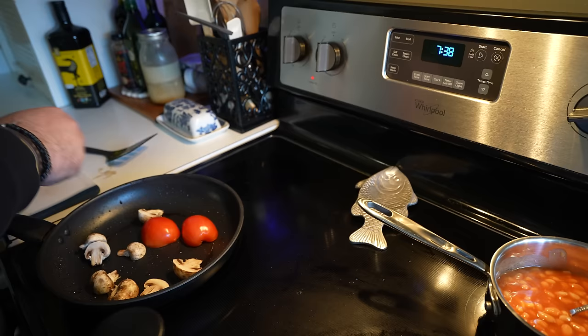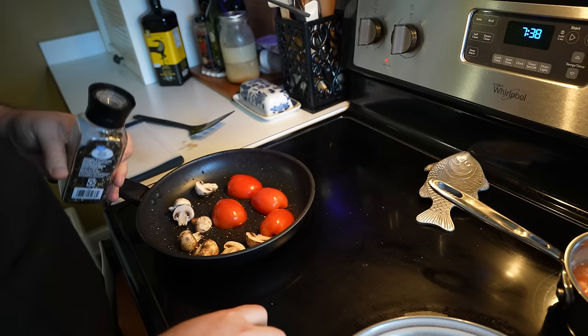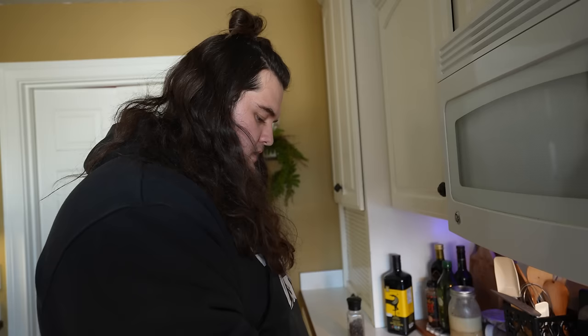And I'm gonna add a little pepper just to everything here. I might have to do a little splash of oil or a little bit more bacon grease. But I think it's gonna be tasty. We got a little pepper, a little salt on everything, and then I'll flip everything and then re-season again.